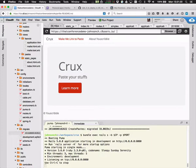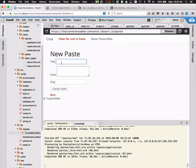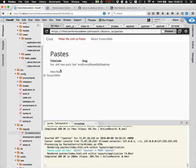So if we pull this up and we go to /paste, the paste controller that we just created, we see here we have page, and it lists out the title, code, and slug, the values we put in. This is where scaffolding is nice, but it puts in all the stuff that we put in and may not necessarily need to be displayed. But we could create a new paste, and we could call it foo and def new, let's bar, and we can add a slug to it. Can't leave a typo in your sample. And create our paste. It shows us all the values out of that one. We could edit it and update it. Then we can go and look at our list of all these pastes.